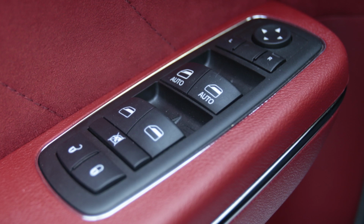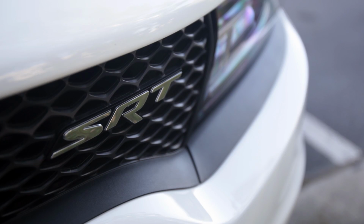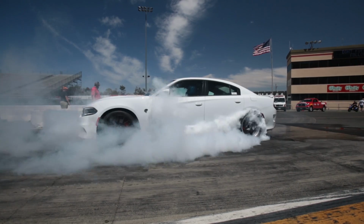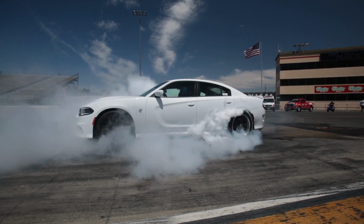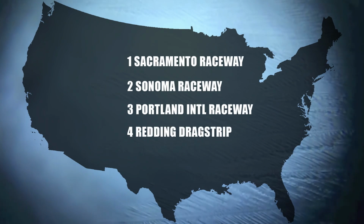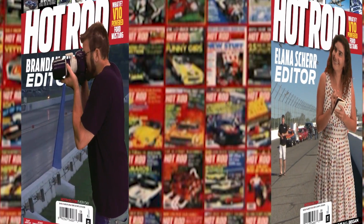It was like the one that we set off in, a 2015 Dodge Hellcat Charger. We're in a wicked badass car. Our goal was to hit 5 drag strips in 5 days, like some contemporary barnstormers, with 1 drag radial in the trunk and 1 in the back seat.